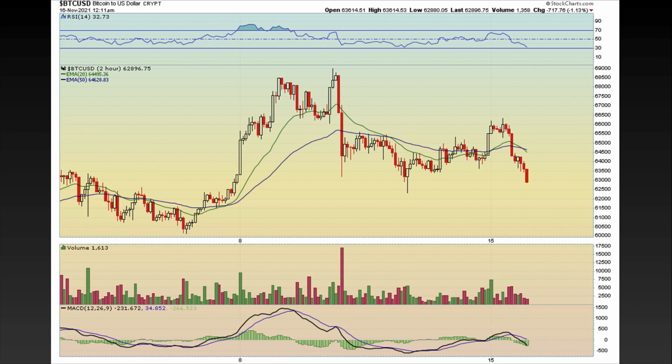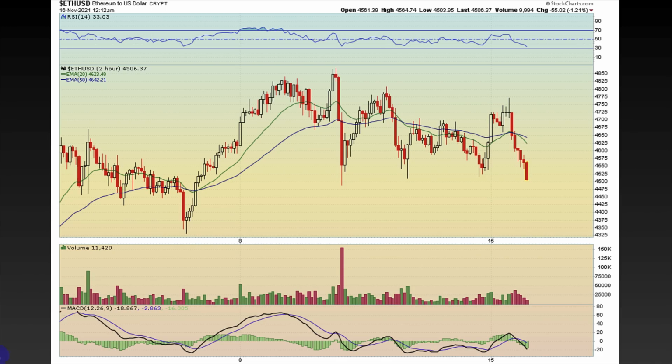If we take a look at Bitcoin, if we're looking at resistance and support, it's going to be this little tag level, which is just above 62,000, 62,200, that zone where there's previous resistance, and then we broke out. So we've got to hold this area. That would be very positive for Bitcoin, but right now this thing is just kind of heading south. Heading south for the winter. Ethereum, also big moves to the downside.